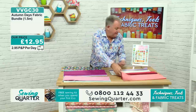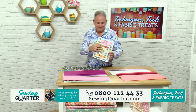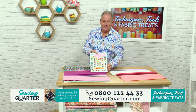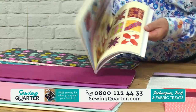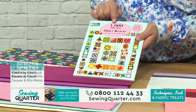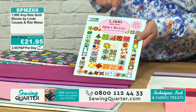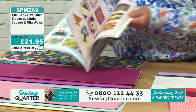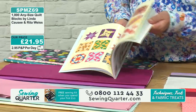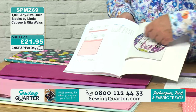Right. And this is the book. This is the book that the block comes from. It's a fantastic book. Now, yesterday we had the 1,000 flower block. Today we've got the 1,000 any quilt block. There's all sorts. There's 9-patch, there's 4-patch, there's piecing, there's applique, there's foundation piecing. And you get a CD-ROM.